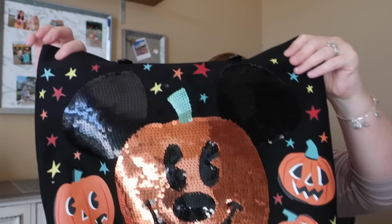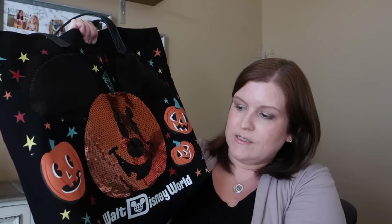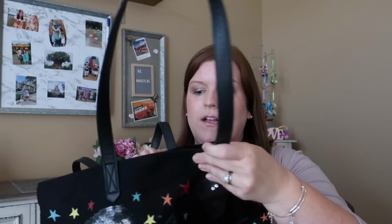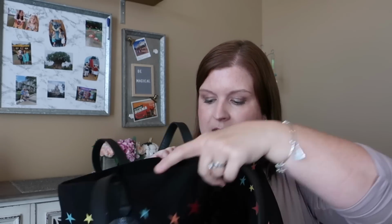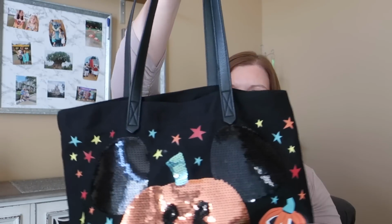But I did get this Halloween bag. This is one of the exclusive holiday totes. It's got the sequin Mickey on there. It says Walt Disney World. I had planned on trying to get whatever version they had of this when we were there because I've gotten the holiday, like Christmas version on one of our previous trips. And so I wanted to have a Halloween version to use here at the house as well.